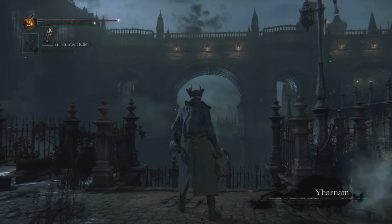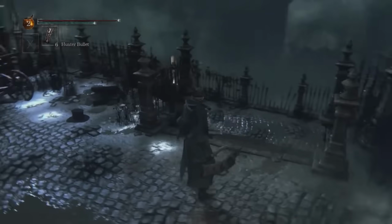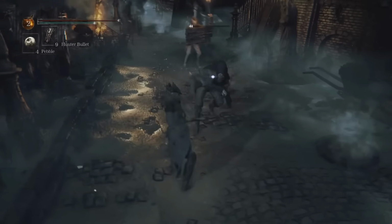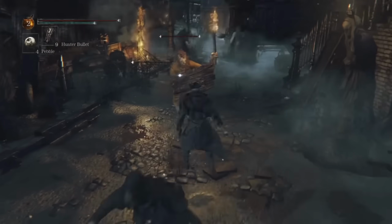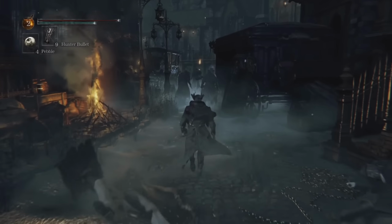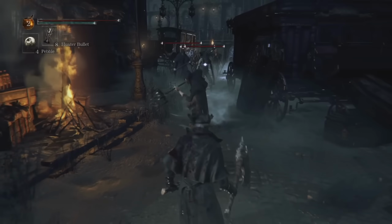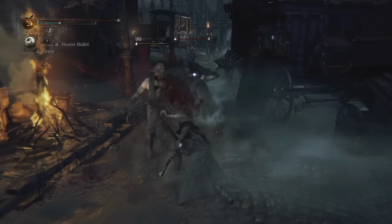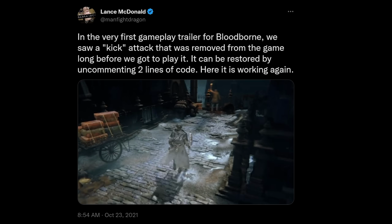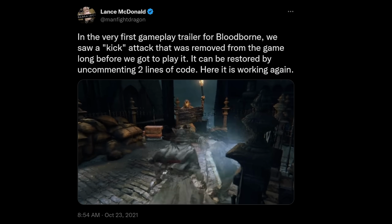And speaking of blood, the first gameplay trailer for Bloodborne aired all the way back in 2014, and interestingly, this official trailer actually contains a kick animation right here. But as you may know, the ability to kick enemies was obviously cut from the final game. But it does still exist in the game's code, and as discovered by renowned modder Lance McDonald, it can be restored by uncommenting 2 lines of code.